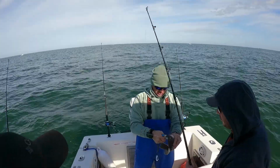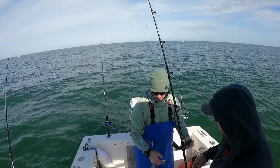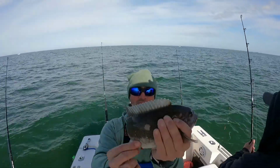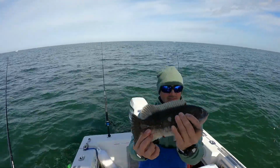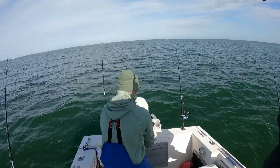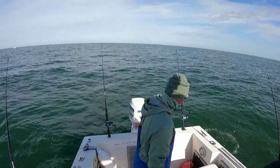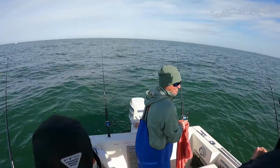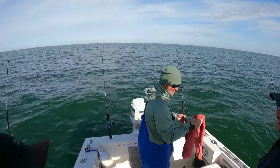Is that a keeper tog? There's all that paper in there. Nice. Minimum size limit 16 inches. Oh, that ain't 16 for sure. No. He's 13. That's one. Two fish. There we go. Dang, man. Did you get poked? Yeah, those are like hypodermic needles back there. It looks smooth.